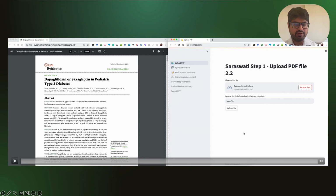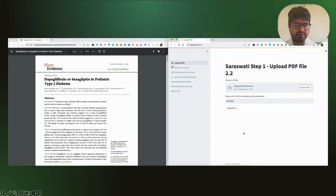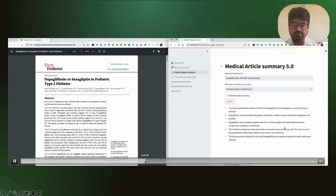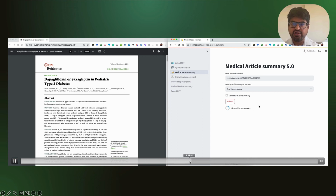So what you can do is, we have this system called Saraswati. We named it after the goddess of knowledge, and you upload the paper in the system, right? Then you can directly make a one-line summary of the paper, or you can have 5 important bullet points, or a section-wise summary. In this case, we have uploaded this paper. Here you said, tell me the 5 key points from the paper, and it gives you the 5 key points in bullet form. You can say, just give me a one-line summary, and here it gives you the one-line summary.